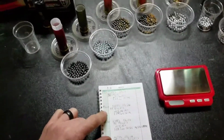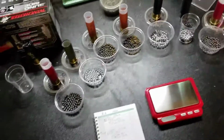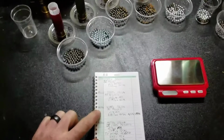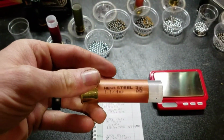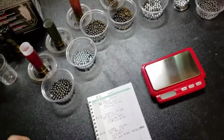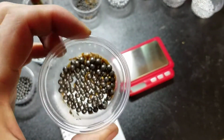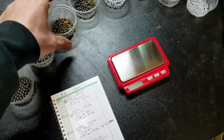But the Fiocchi did weigh out less at 1.18 ounces. Now the Heavy Steel only had 83 pellets, advertised at 1 1/4 ounces, and weighed out exactly the same as the Fiocchi at 1.187 ounces total. Now the Heavy Metal, that's with the flaxseed buffer also.